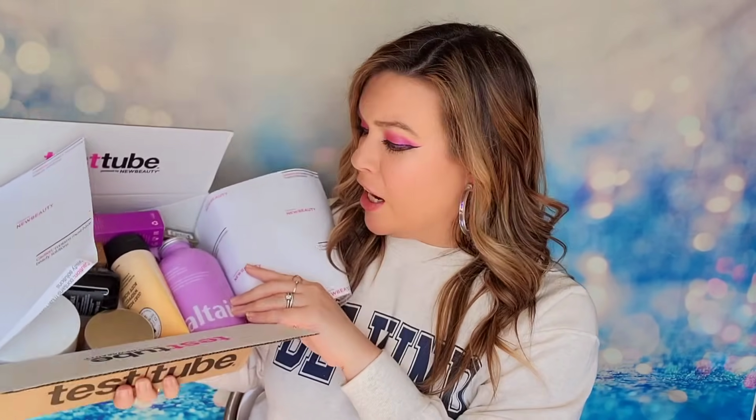So this is what it looks like when I open it up. Let's see what we've got. Whoa. Oh my gosh, you guys, look at how much is in here. Okay, my first thought was, yes, this looks heavy. Like, these are large containers. But honestly, for $59, I feel like this is going to be a steal this season.